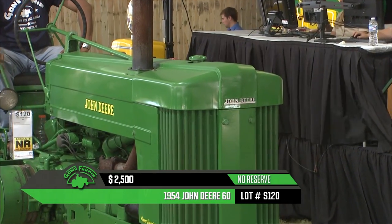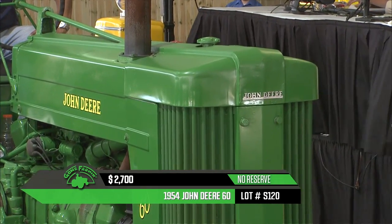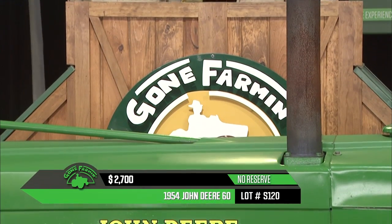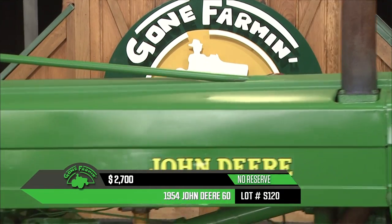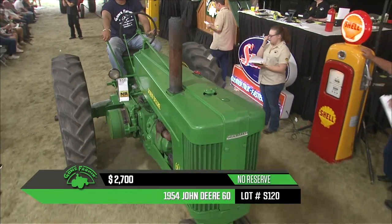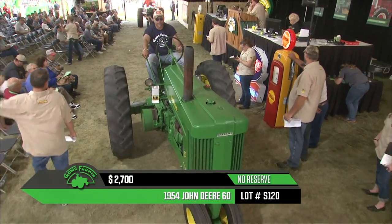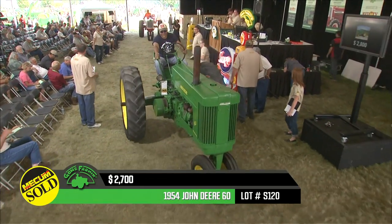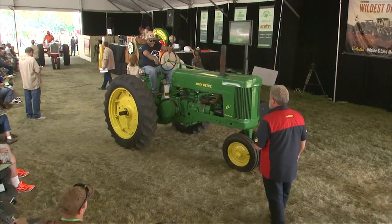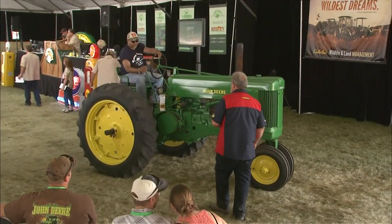And this is another one selling at no reserve. I would think this one and the tractor before it came from the same owners. $2,700 bid. $2,700 due to telephone.